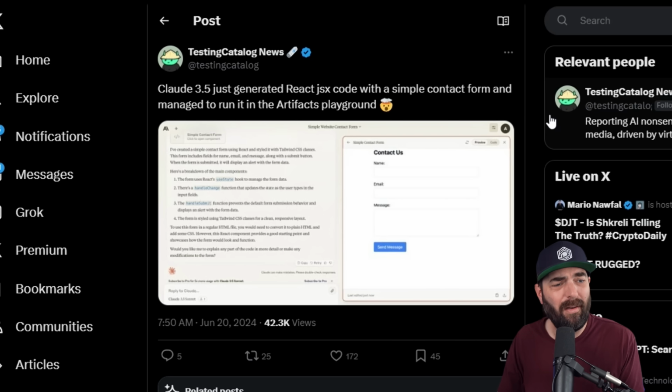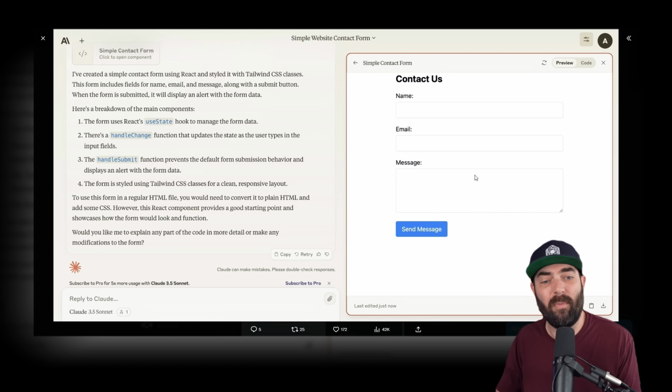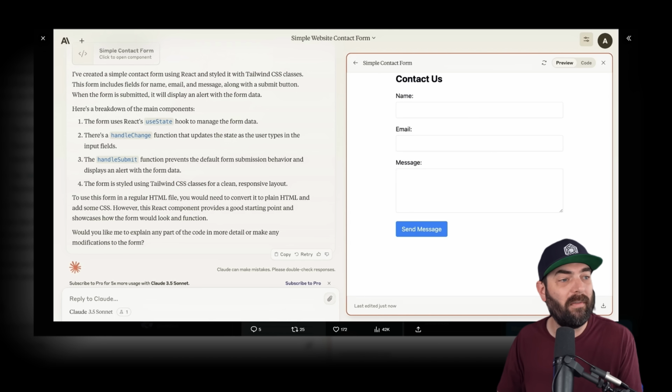Testing Catalog News posted on X, Claude 3.5 just generated React JSX code with a simple contact form and managed to run it in the artifacts playground. If we open their screenshot here, we can see that they had it code a simple contact form. It showed the contact form in the right sidebar and was actually usable. And it looks like you can switch between preview and code here.